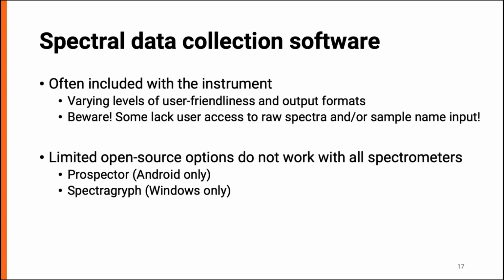There are at least two limited open source options for spectral data collection, and I'll talk about Prospector on the next slide, and then Spectrograph later as well. But these are both free open source software. Well, I'm not actually sure if Spectrograph's open source, but it is free. But they're available on only specific platforms, and they only work with specific spectrometers as well.